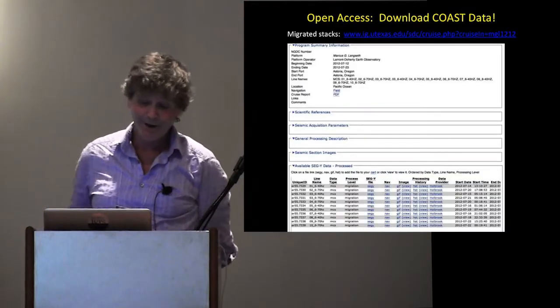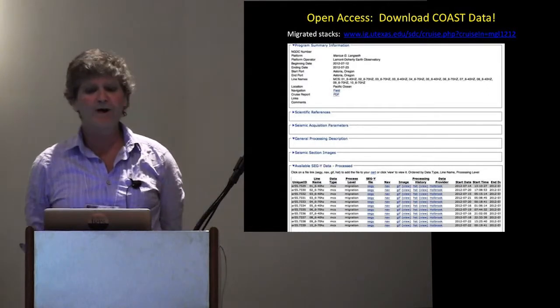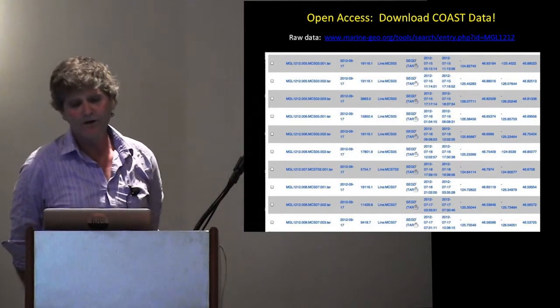So here's just an example of the open access for the coast data. This is the migrated stacks at Austin. This is the raw data that's at Lamont Doherty.